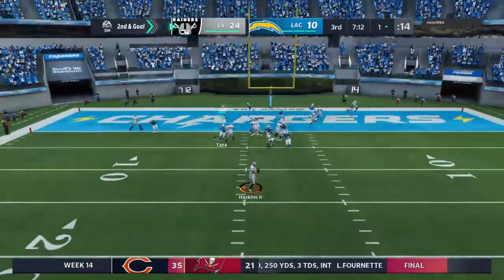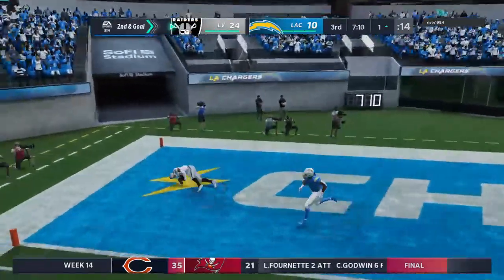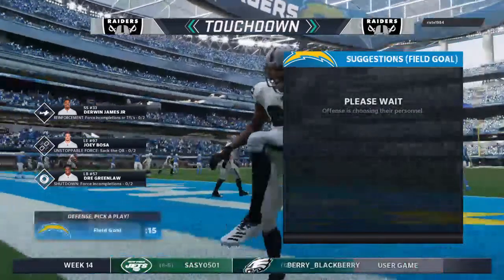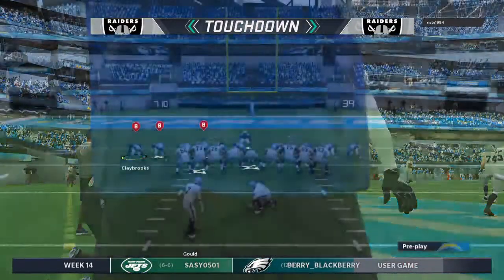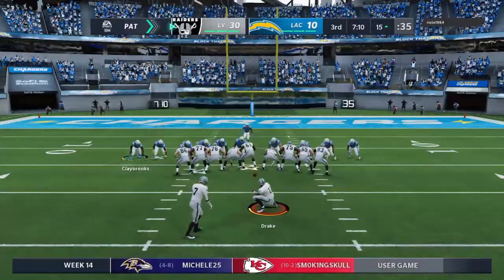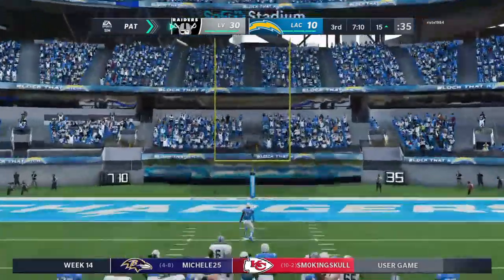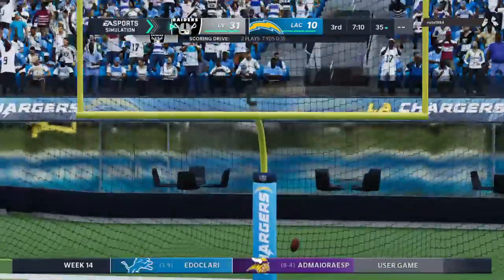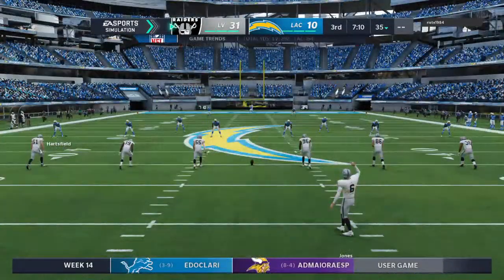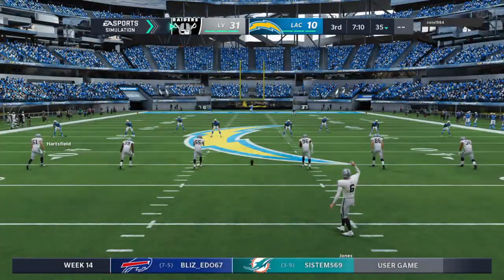On second and goal, Haskins. And that's going to be caught for a Raider touchdown. Tyler Boyd, his 4th touchdown on the year. And the Raiders take advantage of field position on the turnover to cash this one in. Gold able to tack on the extra point. And the lead now to 3 touchdowns at 21.